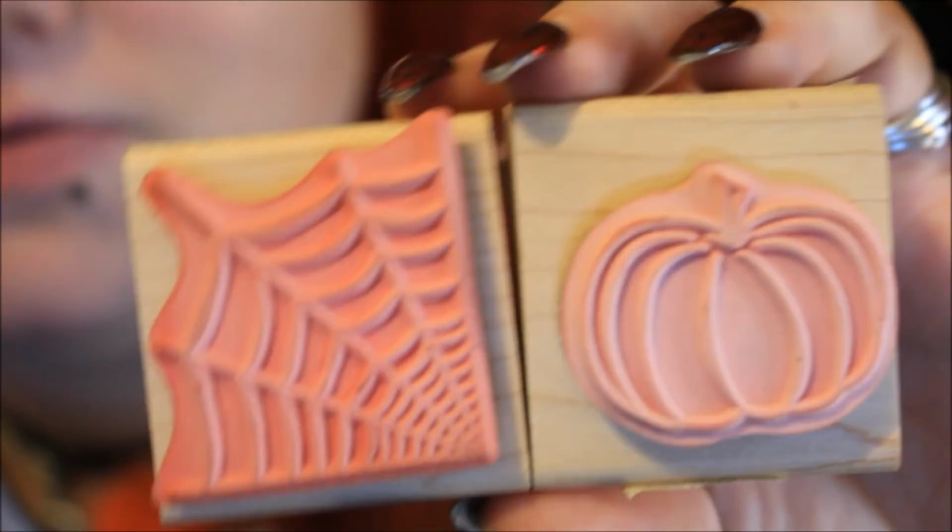I absolutely adore these, and I've just started with pen palling, which is very exciting, and so I'm going to be able to decorate things. And also this will go amazing in the corners of letters and things. If you imagine the letter and then a little spiderweb in the corner and a little pumpkin in the other one. Oh, it's gonna look so adorable. Thank you. I cannot wait to try these out.